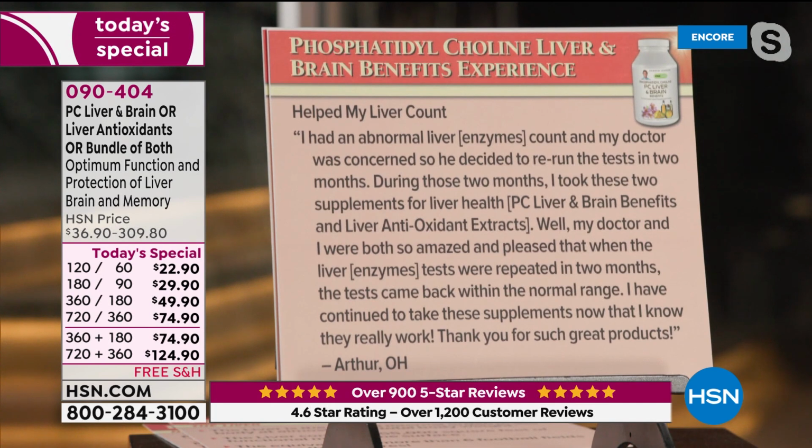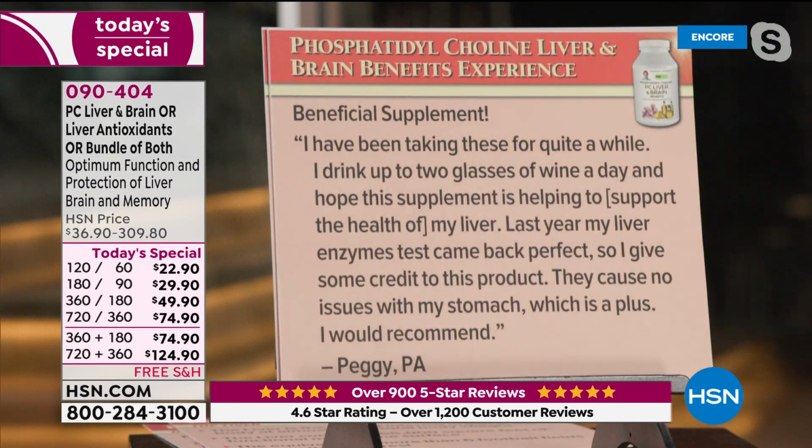So this has helped my liver count. I had an abnormal liver enzyme count, and my doctor was concerned, so he decided to rerun the tests in 2 months. During those 2 months, I took these 2 supplements for liver health, PC Liver and Brain Benefits and liver antioxidant extracts, the 2 products we're talking about. Well, my doctor and I were both so amazed and pleased that when the liver enzyme tests were repeated in 2 months, the tests came back within the normal range. I've continued to take these supplements now that I know they really work. Thank you for such great products. That's from Arthur in Ohio.